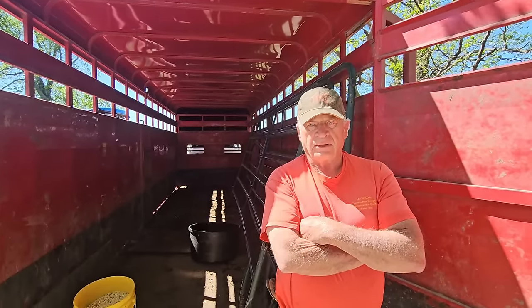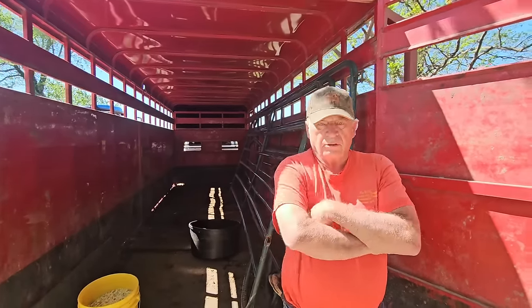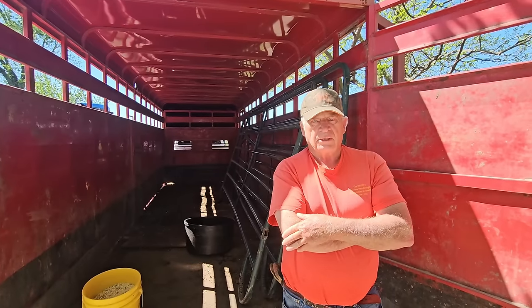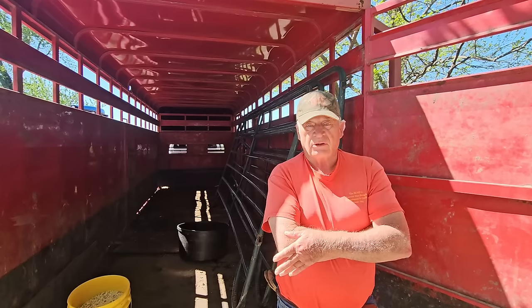So I think he's going to be fairly easy to load up. If he's used to eating grain, then he'll probably walk right into our panels. We can go ahead and shut him down in that and then load him up into the stock trailer. It's always an exciting experience when they do stuff like this, so we'll see how it goes. Famous last words.